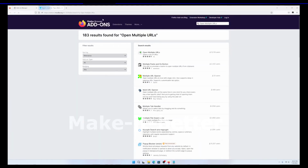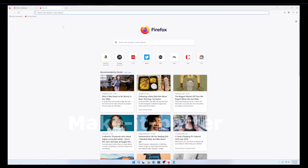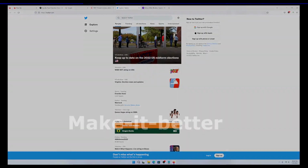Next up, if you're looking for a way to quickly open groups of tabs, say you need to log into a variety of web services for work, or want to open all your social media at once, then Open Multiple URLs by HT has a solution that might just be right for you.